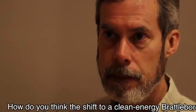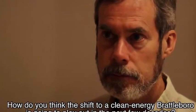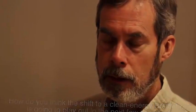And how do you think the shift to cleaner energy in Brattleboro can play out over the next few decades? Well, statewide, there's an energy plan in place that calls for a pretty aggressive goal for converting the state to renewable energy sources. In Brattleboro, I think we're ahead of the curve. Brattleboro has a very active energy committee. They've been working with the school system to provide solar power for the Brattleboro schools.